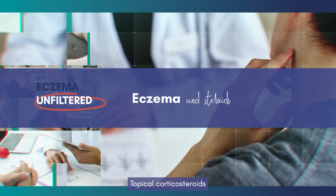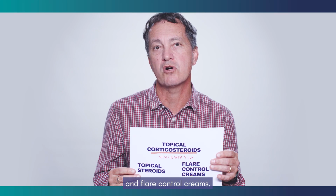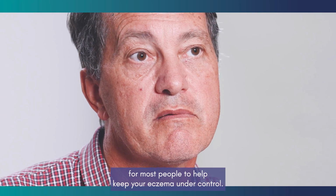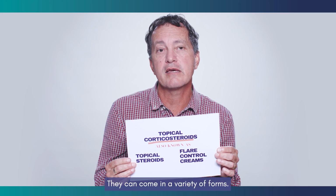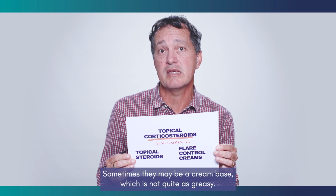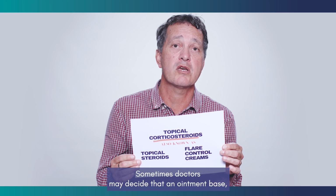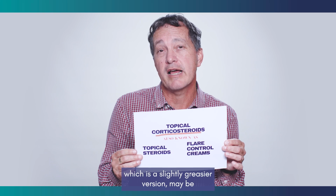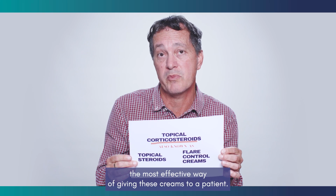Topical corticosteroids, also known as topical steroids and flare control creams. These creams are the mainstay of treatment for most people to help keep your eczema under control. They can come in a variety of forms. Sometimes they may be cream base, which is not quite as greasy. Sometimes doctors may decide that an ointment base, which is a slightly greasier version, may be the most effective way of giving these creams to a patient.